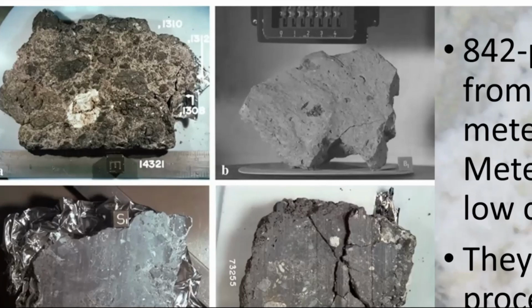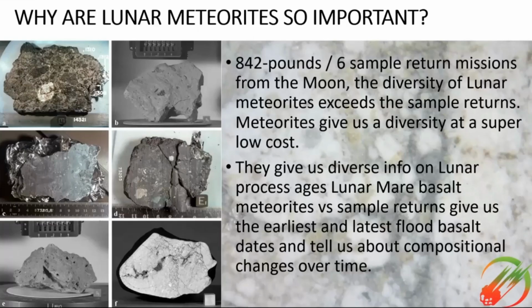Just as an interesting side note, we have 0 lunar falls. We got really excited thinking Tiglet might be the first, but it ended up being an Albright with a very lunar-esque look to it. And also, they are all hot desert or cold desert Antarctic finds. There are no European, North American, South American lunars.